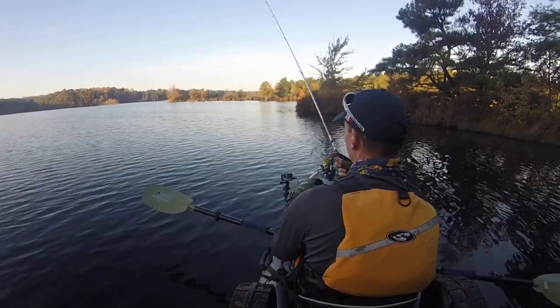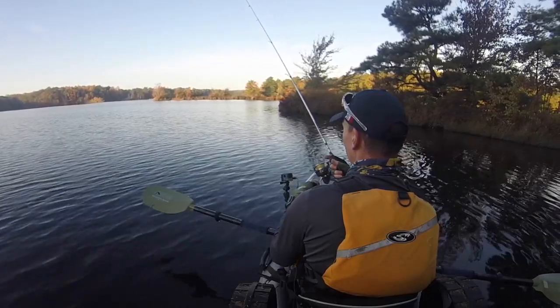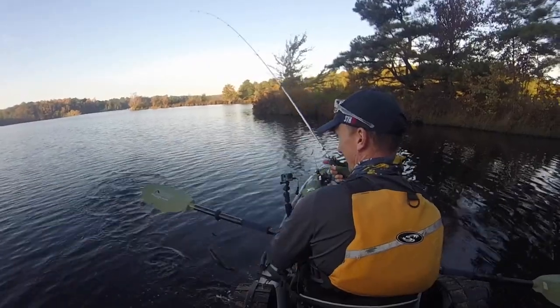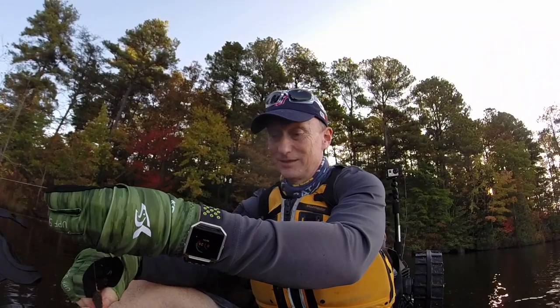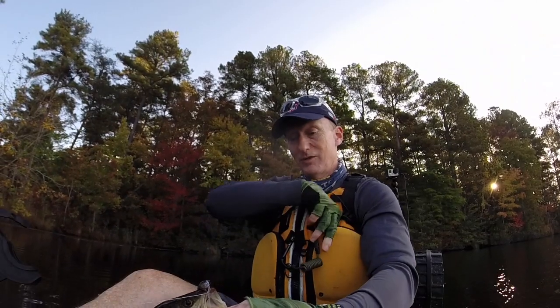I had a bite. Had another bite. I still have that one. Okay, there's my first little pip squeak on the drop shot. There's another bait down. I made a big old mess of my rig though.